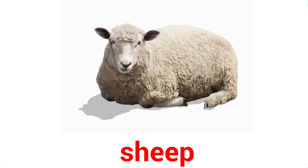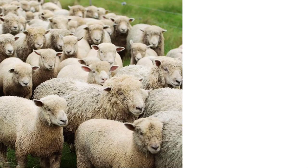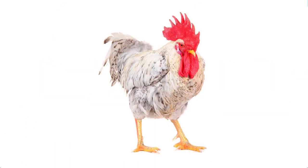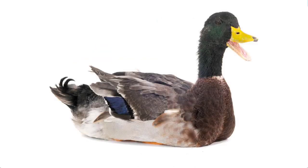Sheep. A group of sheep is called a flock. Duck. Ducks paddle in water with their webbed feet. Chicken. Pig. Sheep. Duck.